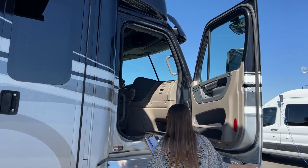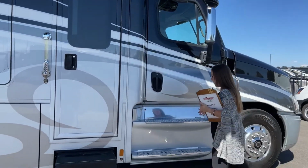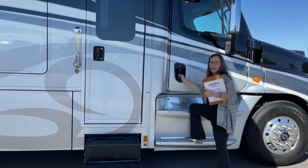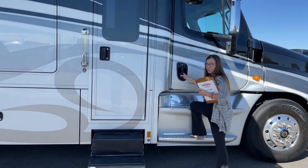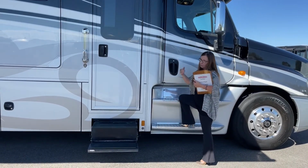I think the couple that traded it in for the King Air thought that these steps would be a little lower. If they're up there, so if you've got a bad hip or a bum knee, you might either have to use the stairs or buy a King Air.